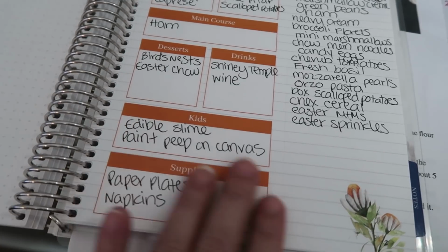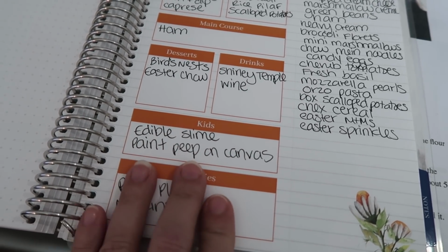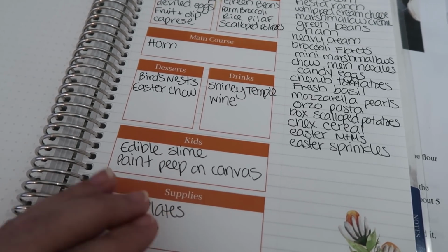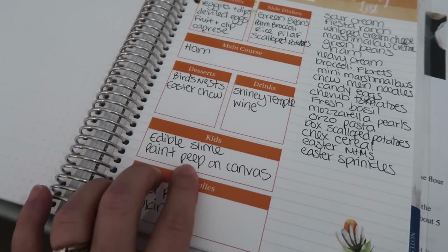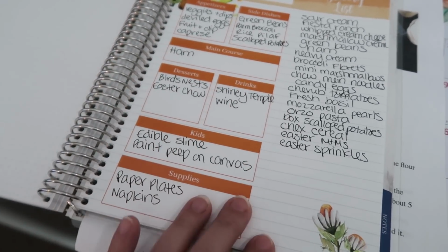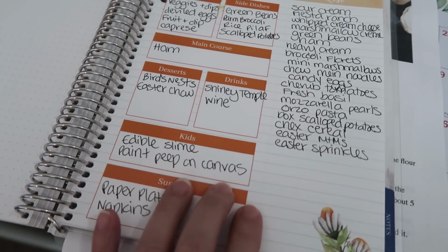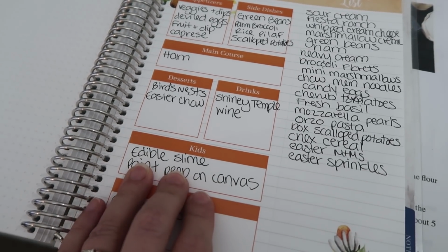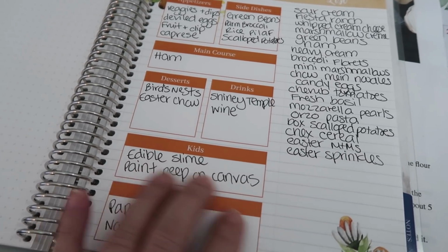This is not necessarily food. I put down activities down here for the kids. So I saw this really cute thing pop up on Pinterest where you either use tape or paper to put on a canvas in the shape of a peep and have the kids paint around it. And then you pull the tape off and it shows a little peep on the canvas. So I thought that would be cute for them to do. And then I saw that Jello Play has some edible slime, so I'm gonna be on the hunt for that.